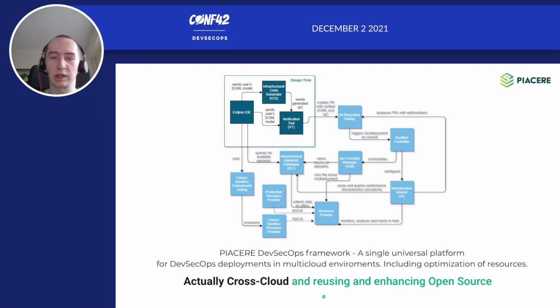So in general, that's the diagram that's showing how the workflow of PIACERE could be, because it's not there yet, as this is only a year in. So we are presenting how we are thinking about it, but not how it works already. But this is the general concept and the general view of that.